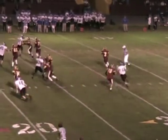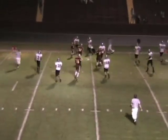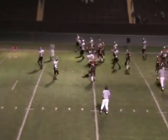Hill in the shotgun, looking to throw. Rolling right, here comes the rush. Fires it down here. The man is there. He caught it down at the 10-yard line. That was Jason Joslin.